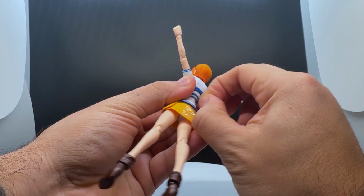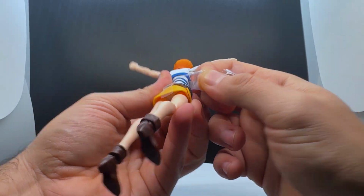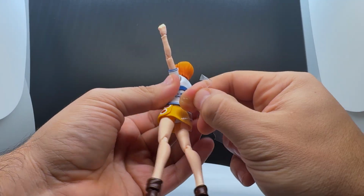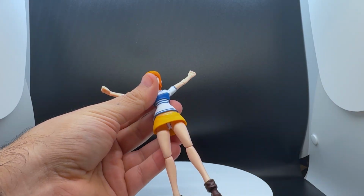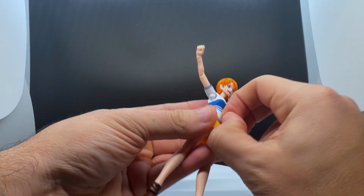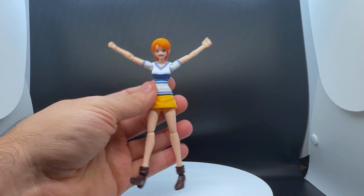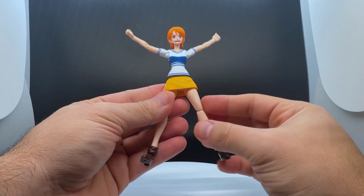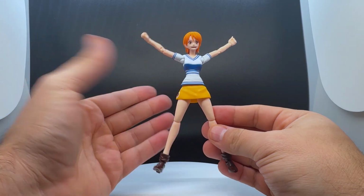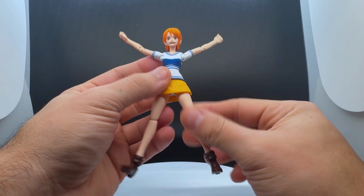Let me get the plastic off here. Maybe not. There we go. Nice. Got the plastic off. So this is their first Nami from the Romance Dawn. She's a little bit on the smaller side, which is fine because it's just how she is.